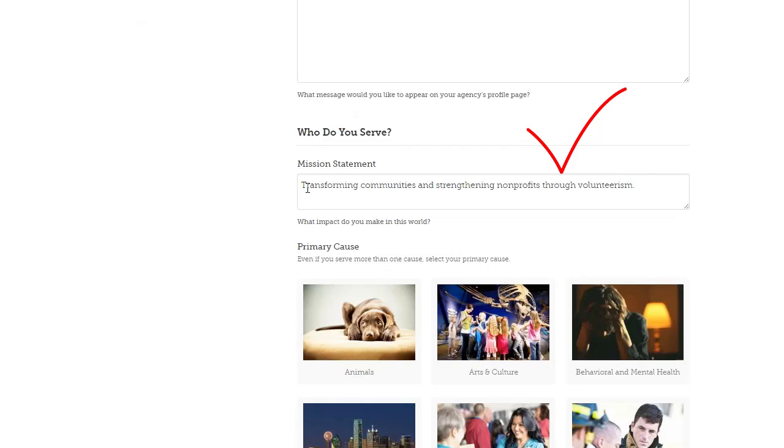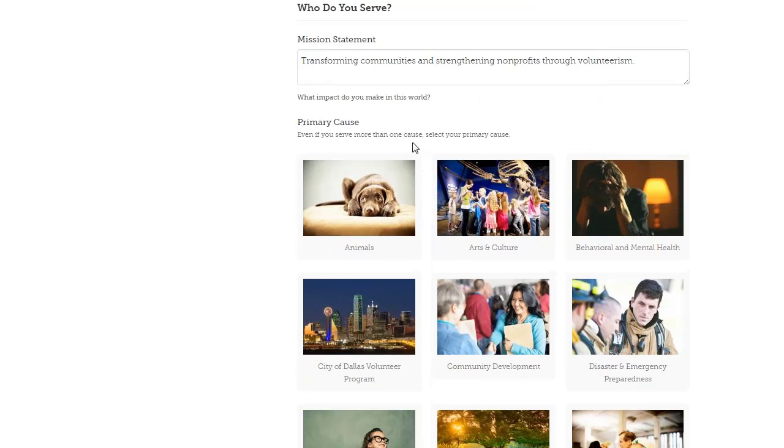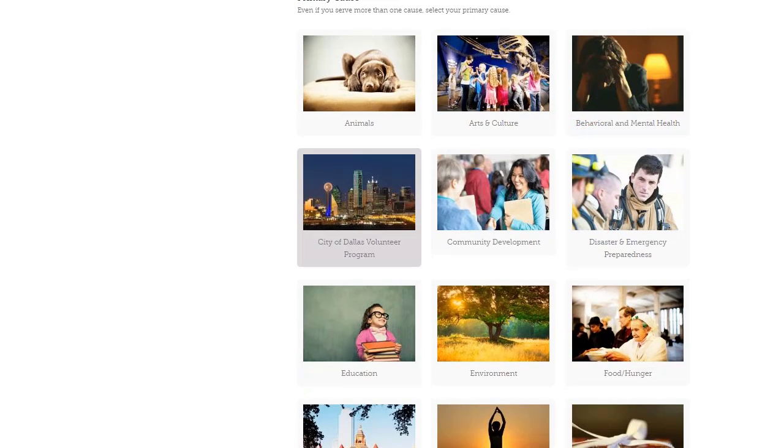And this could be your formal mission statement, but I highly recommend you consider what is the first thing that you want them to know about your organization, or about who you serve, or why it's important that they engage with you. So you've got a brief area to communicate that. Then we ask you to select your primary cause. While it would be nice to select multiple ones, each agency has one primary cause, and that helps us really focus volunteers where they're going to do the most good.